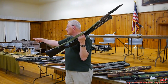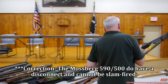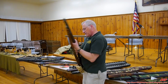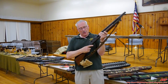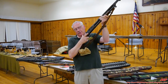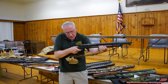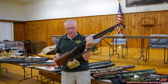Does this have a disconnect? No, it does not. The topic of a disconnect comes up every now and then. Some shotguns have a disconnect, which means you have to release the trigger each time in order to fire it. So, number one, it's empty, okay? I can fire it, pump it again, or I can hold the trigger back and then just pump, and it'll fire each time. So you can just pump ammunition out.